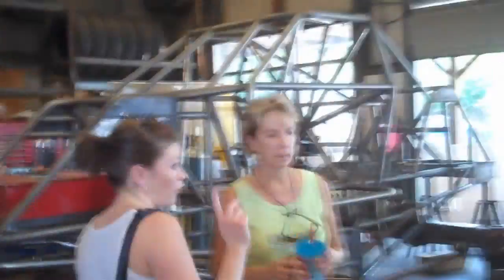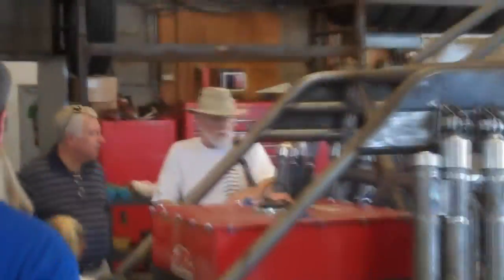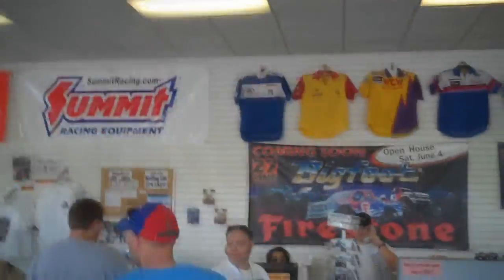Bigfoot number one. Here we've got, hidden in the back, the Concussion Motorsports Bigfoot that everybody's been looking at. Looks nice. And speaking of Bigfoot, there is the man right there, Bob Chandler. With it being so hot outside, you can imagine why there's a whole lot of people inside the Bigfoot 4x4 home right here.